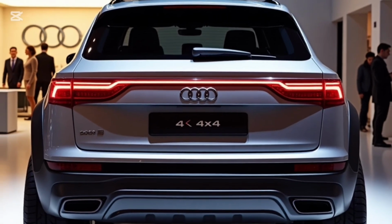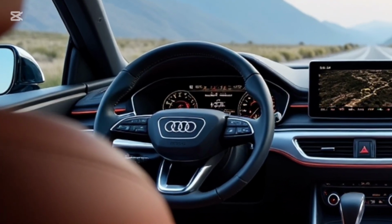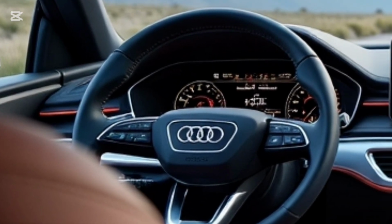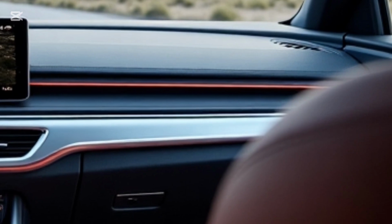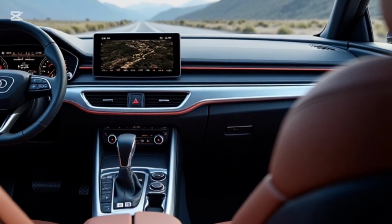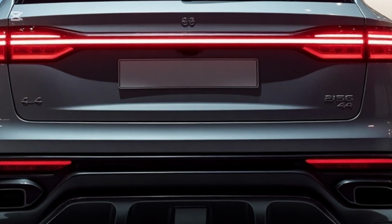And for the ultimate adventure experience, Audi has integrated a 360-degree augmented reality HUD, allowing you to see navigation, off-road paths, and even real-time vehicle diagnostics projected onto the windshield. Passengers in the back aren't left out either. With climate-controlled seats, immersive 3D sound by Bang & Olufsen, and a panoramic smart glass roof, every ride feels like a VIP experience. Under the skin, this Audi beast is all about next-level performance.